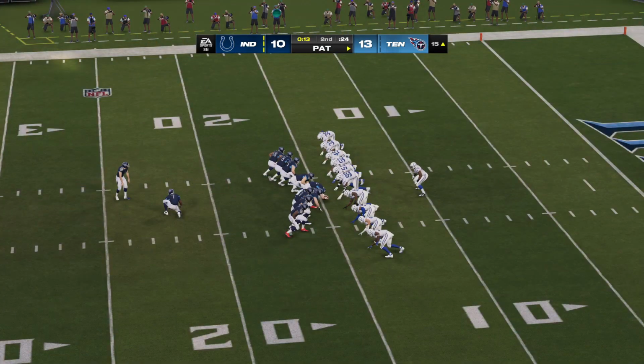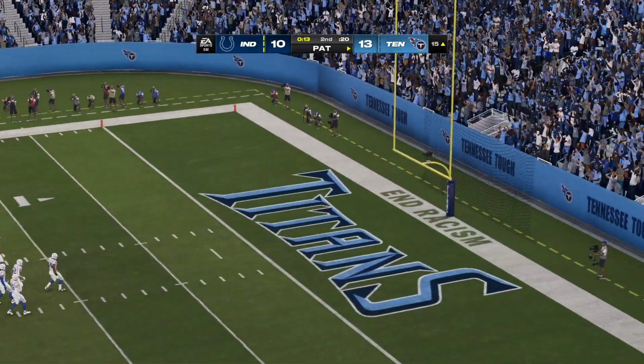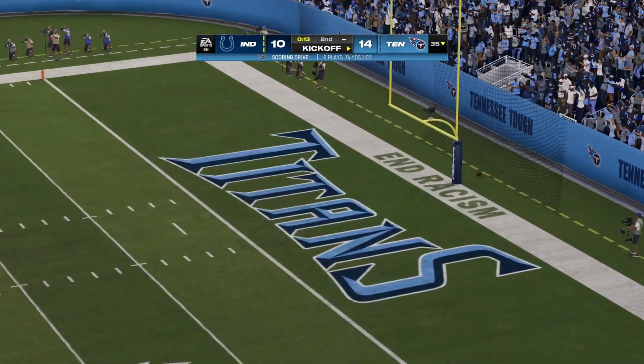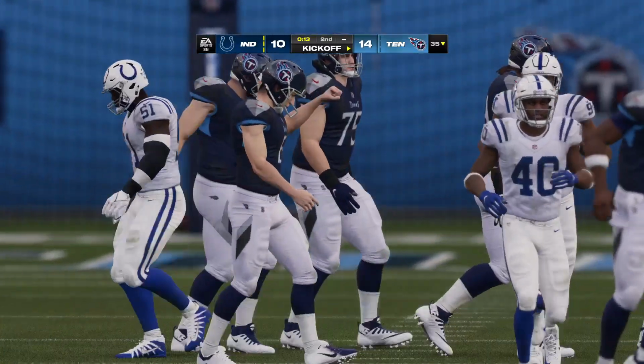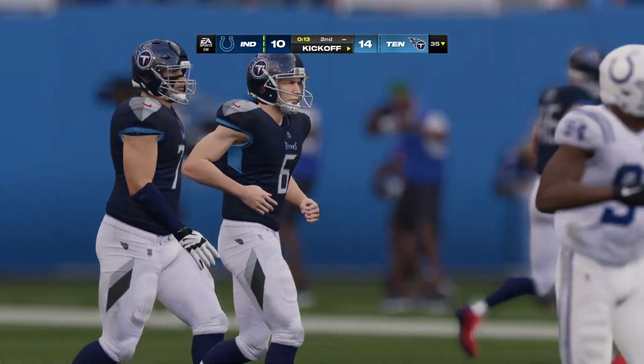So that really an almost perfect drive as they chew up some clock and wind up scoring late in this first half. And remember, they've got a chance to double dip here because they're going to get the ball first to start the third quarter. So the potential could go up two scores before the other guys get a chance to do anything.